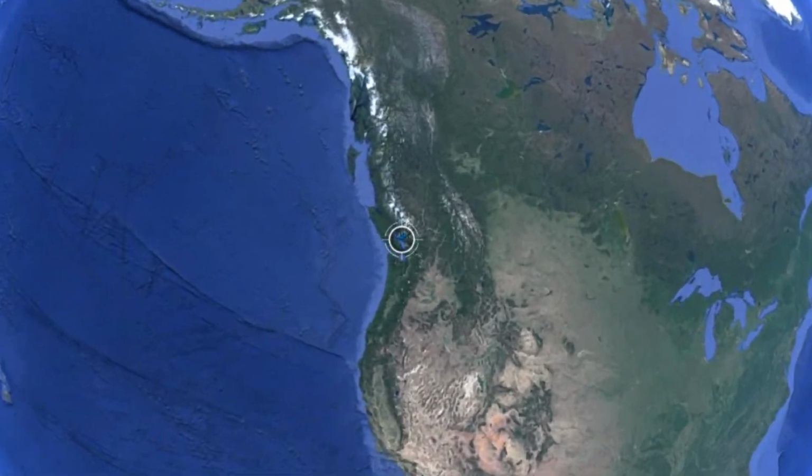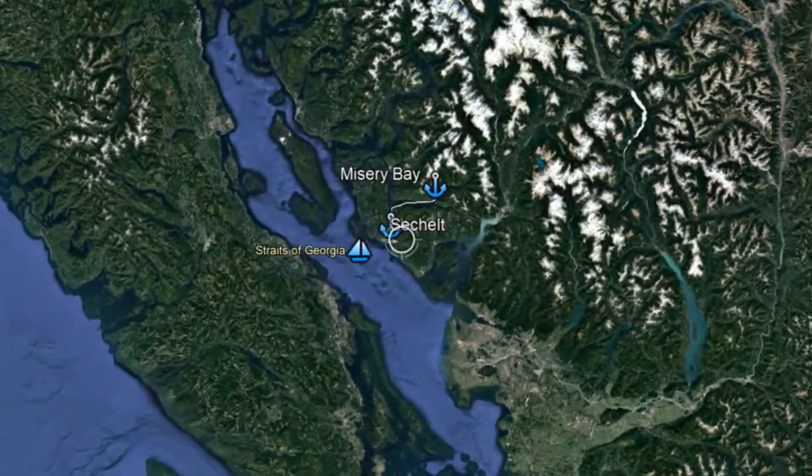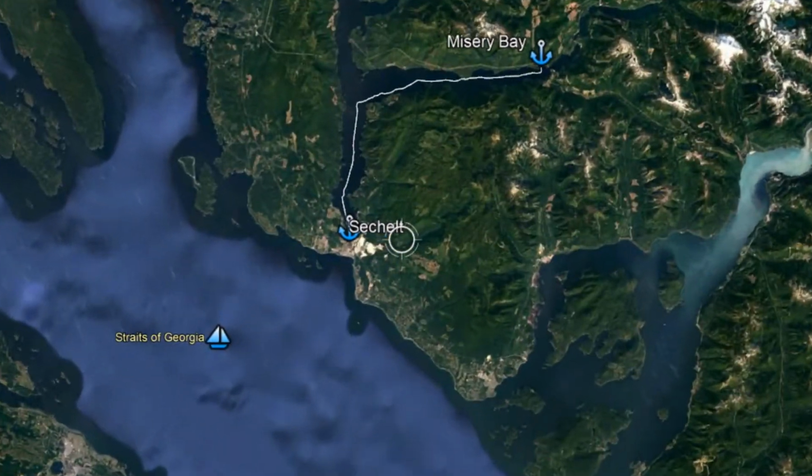The town of Sechelt is located in British Columbia, Canada, between the Straits of Georgia and the Sechelt Inlet. To get to the town of Sechelt, we leave Misery Bay, take a right, and head up Salmon Inlet. When we hit the Sechelt Inlet, we take a left and head to the town of Sechelt. The distance from Misery Bay to the town of Sechelt is a little over 18 nautical miles.